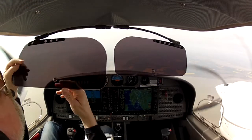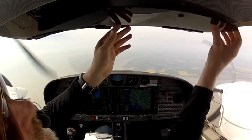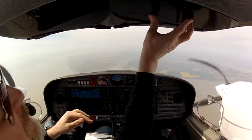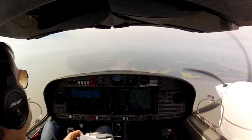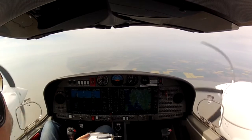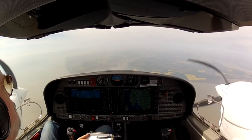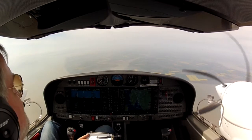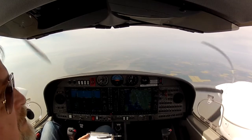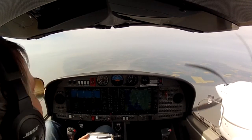Okay, now I'm going to put these up. That one doesn't sit correctly. And maybe, it's pretty misty, but maybe you can see the mouth of the Thames, which we're flying over. Always a friendly sight when you're getting toward London.